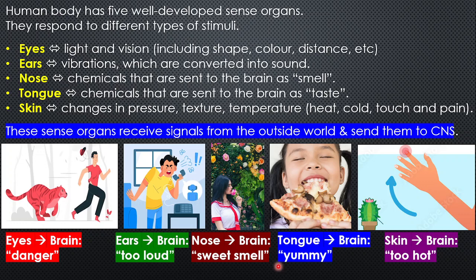Tongue to brain: yummy, tasty. That's what the signal says. And the brain says, go on eating and enjoying. The skin says, it's too hot. Skin is sending the message to the brain, it's too hot. And the central nervous system is saying, remove the hand at once. So you have eyes, ears, nose, tongue, skin sending messages to the brain and the brain sending appropriate reactions.